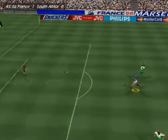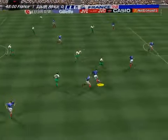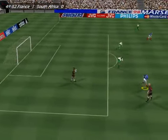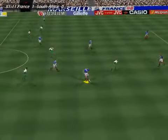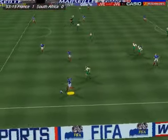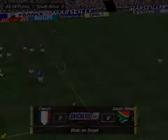Divash. And the ball easily collected by the keeper. Masinga. Took the ball well there. Djorkaeff. Yes, good save by the keeper. Oh, he did well there. Deschamps. Barkossian. Lizarazu. Barkossian. No trouble for the keeper there.